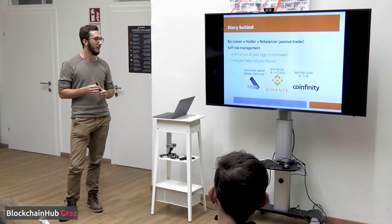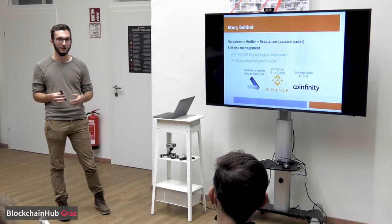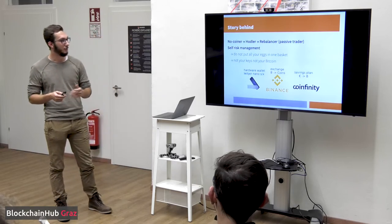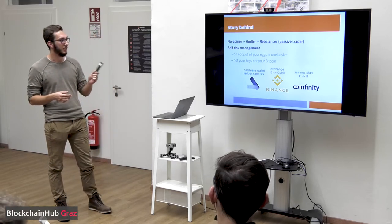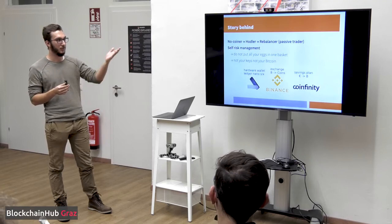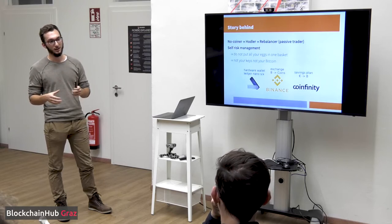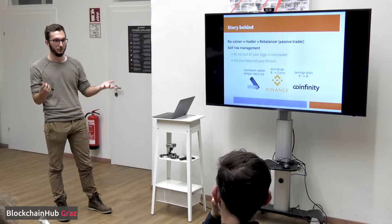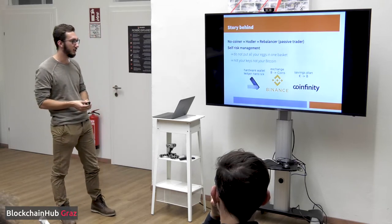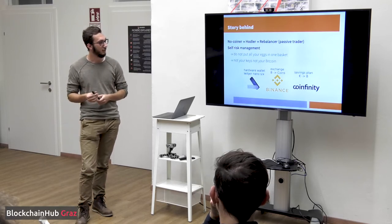Another thing that came up when I was developing this app is: not your keys, not your Bitcoin, which anybody related to Bitcoin knows. This is mainly an issue here with the tool, because as a passive trader, I also need to go to an exchange for trading. And if I have my coins on an exchange, for sure, it's not my private key, and anybody can hack the exchange, like it has already happened several times. So I have to find another strategy for how to do this.